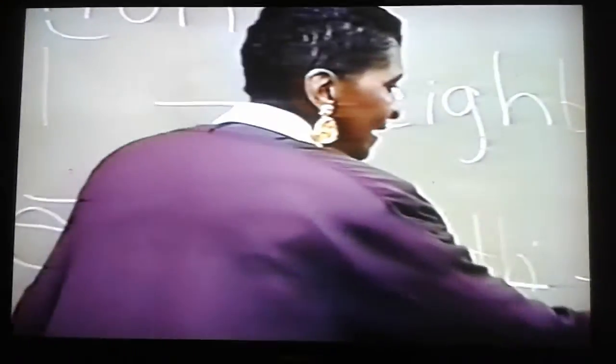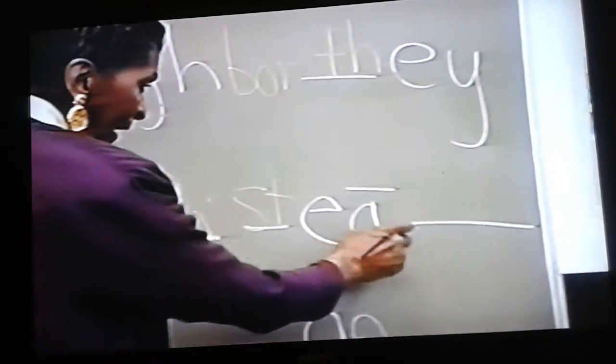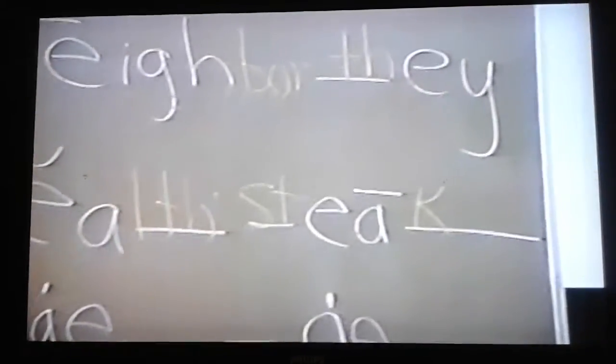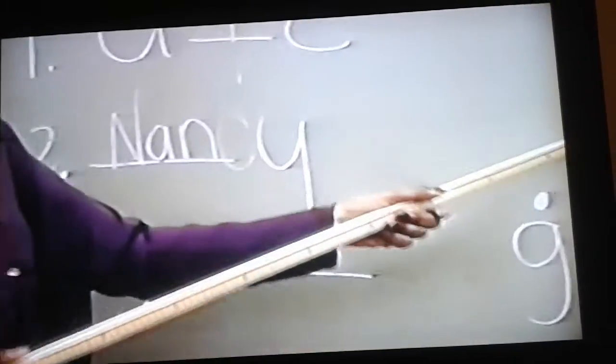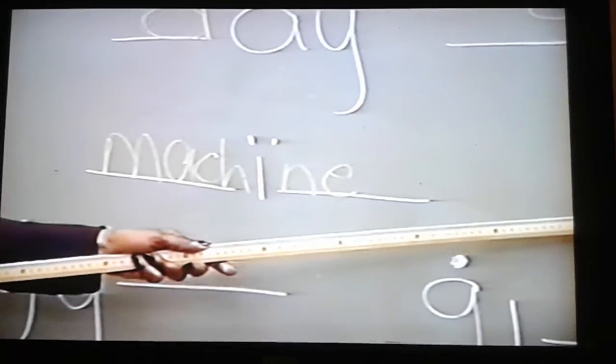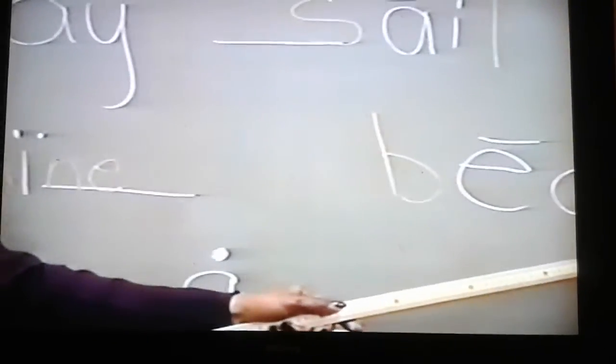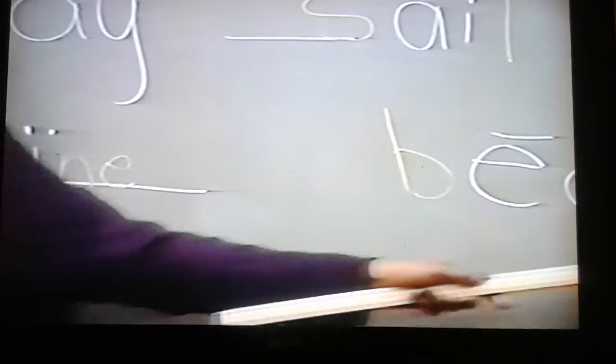Now the word is head, and the word is help. EA here says A. How do we know? Because the long macron A is over the A, the word is steak. Now let's try it. Blank Y says E, and the word is Nancy. Two dotted I says E, and the word is machine. EA says E, and the word is bee. EA says A, and the word is help. EA says A, and the word is steak.